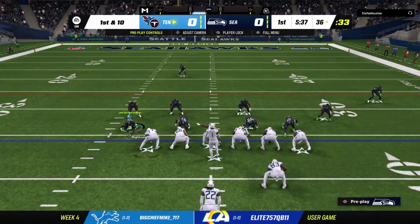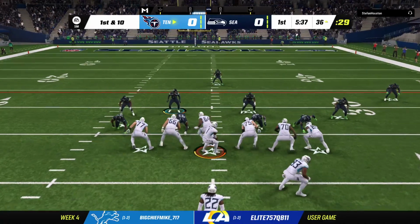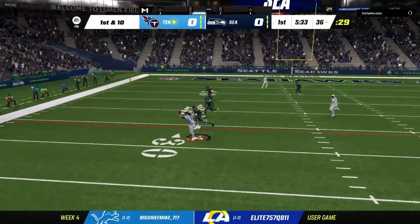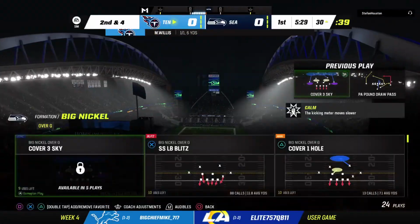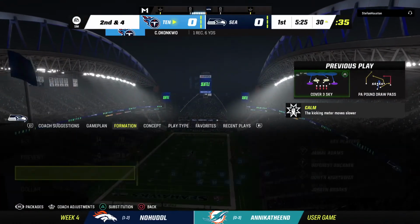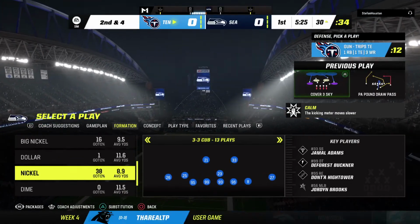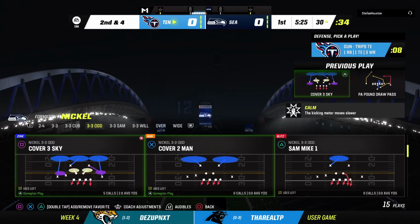So from the 36 now, 1st and 10. They go play action with Willis. And he's got his big tight end here. And he'll be brought down on the 30-yard line after a gain of 6. Nice rhythm throw there on 1st down. He located his tight end, made it a nice easy pitch and catch. Hoping he can break a tackle or two. Wasn't able to do that there, but still good yardage.